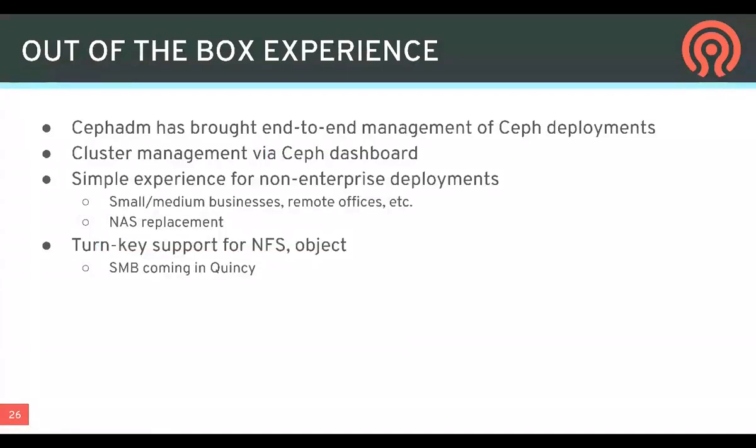Now we'd like to talk a little bit about where we see Ceph going in the future. In general, I think there are three major aspects that we want to focus on for Ceph. There's, of course, the basic reliability, which is the baseline of a storage system. You expect it to be stable and not lose your data. And then secondly, there's user experience. The out-of-the-box experience is a big thing for Ceph, and it's been drastically improved over the last several years with the dashboard and cephadm.